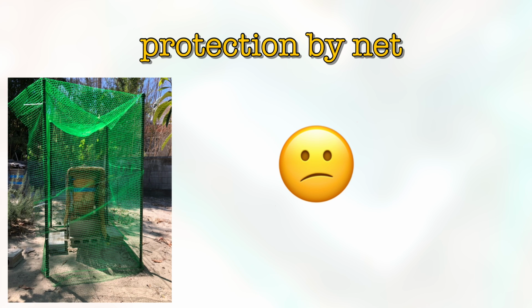Yesterday, he emailed me and said that the hornets had flown right into the net, got tangled and chewed their way through. I'm hoping that doesn't happen with mine. So yeah, it may work, it may not. I guess this is something we're going to have to play around with. Hope that clears things up.